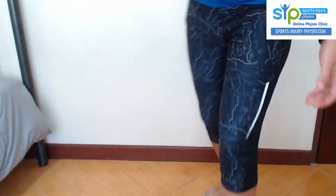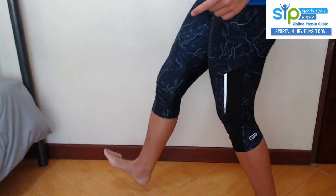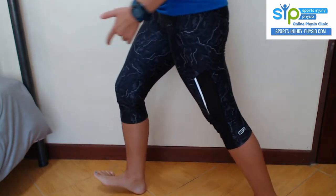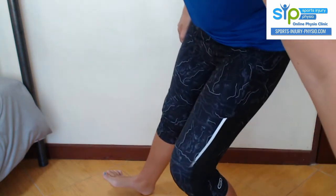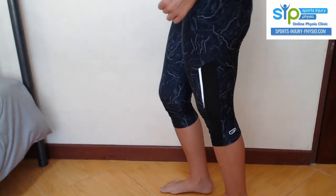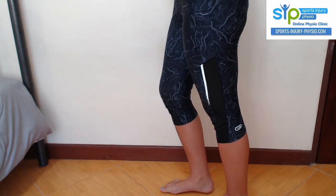There we go. Okay, so if we think of overstriding, it's when a runner places his leg or his heel out quite far in front of his body as he runs. And you can see, by placing my foot there, I've already got dorsiflexion in my ankle because I'm doing a heel landing there. So by landing more underneath you, can you see how the dorsiflexion and the activation decreases?